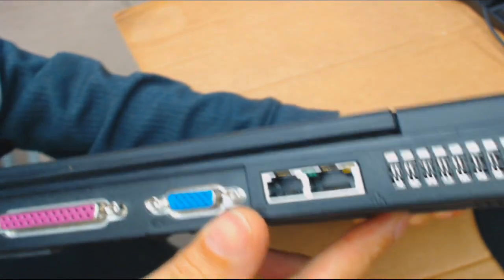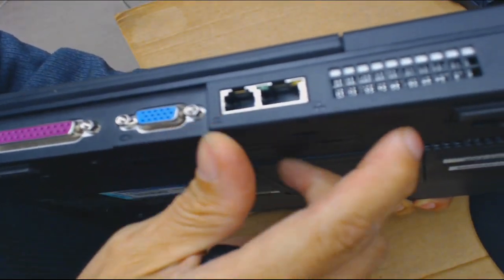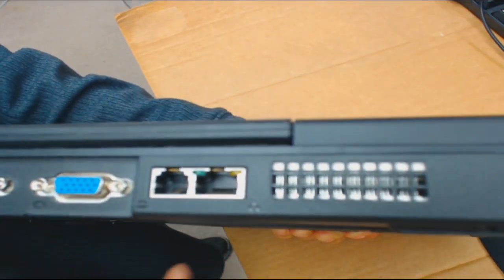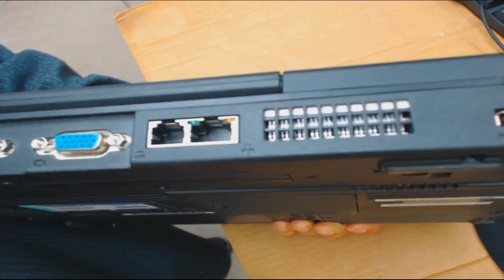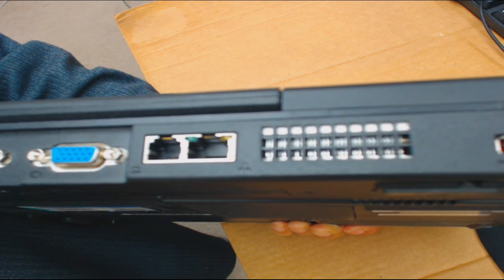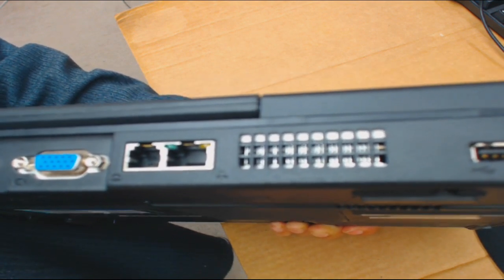I use water. Obviously water and electricity don't mix, but most of the fans inside these computers are made of plastic. If you use water on metal, it can cause it to, over time, rust.